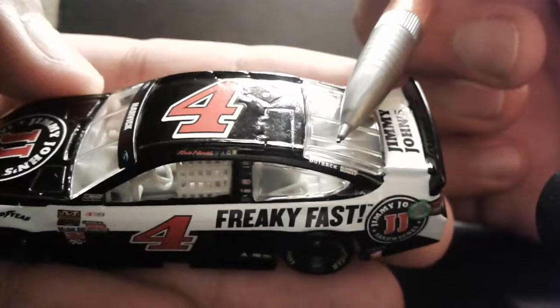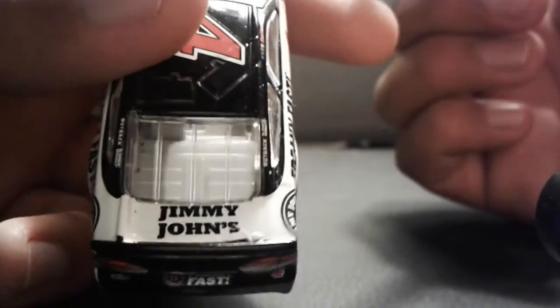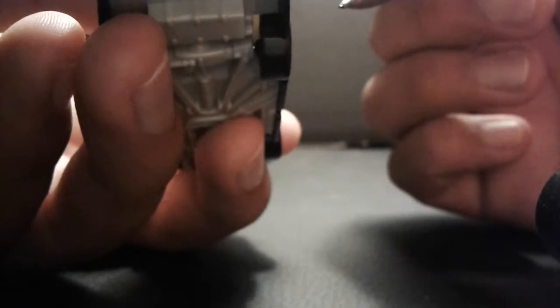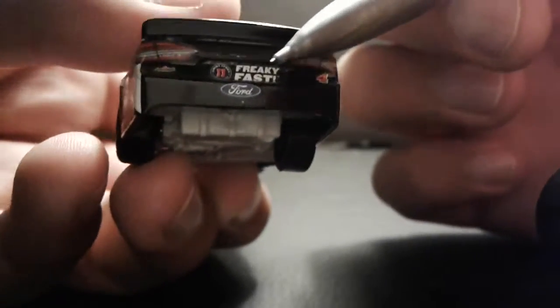This is Outback. What the hell does that say? Hold up. Loud Monday or something like that? I don't know. But then it says Jimmy John's right there. This is freaking fast. JJ, Jimmy John's, you know. And there is actually a Jimmy John's sandwich shop around where I live.